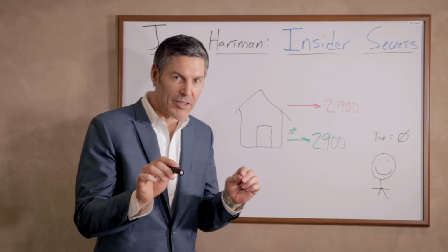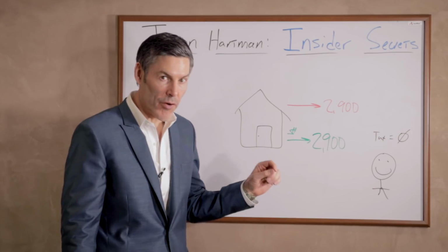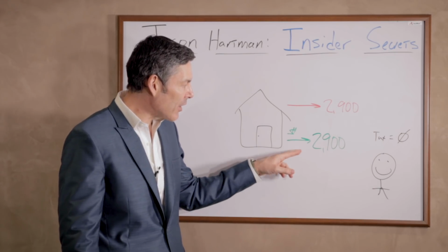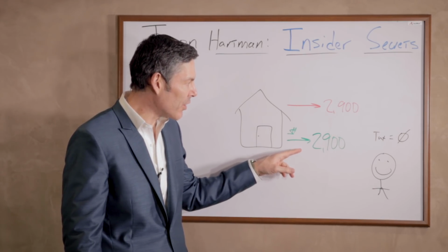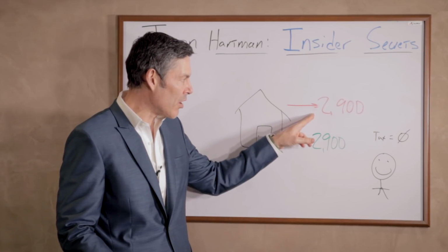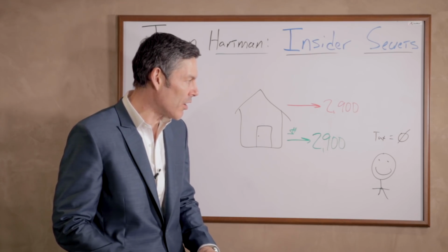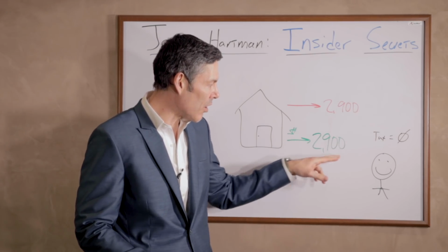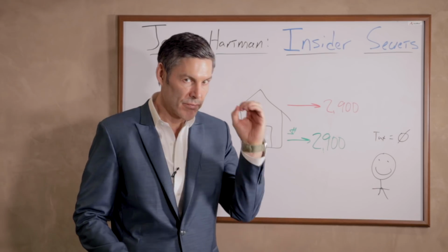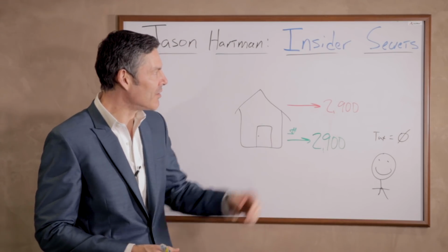And one last thing I'd like to point out, if you did have positive cash flow from your rental property, that could potentially be tax-free because of the depreciation. If you depreciate $2,900 and your positive cash flow is $2,900 for the entire year, your tax on your positive cash flow is zero. I'd like to thank Jason for giving us all those insider secrets.